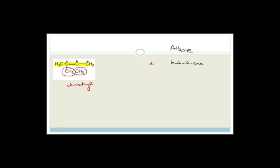But now if I write dimethylbutene, what would I draw? I would know it to be 1, 2, double bonded 3, 4, and I'd have 3 arms here, 1 here, 1 here, and 3 here. And it tells me I've got a methyl group. Do you agree that those two methyl groups can go anywhere here? They can go on this arm and that arm or any one of these arms, it doesn't matter. So we need to tell them where we find the methyl groups. The methyl groups are on carbon 2 and carbon 3. So we go 2,3-dimethylbut-2-ene. Okay, 2,3-dimethylbut-2-ene.